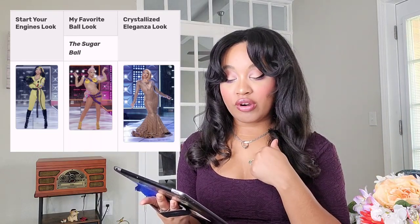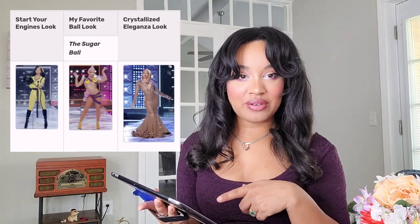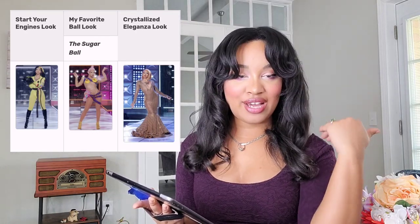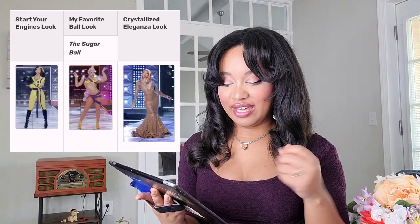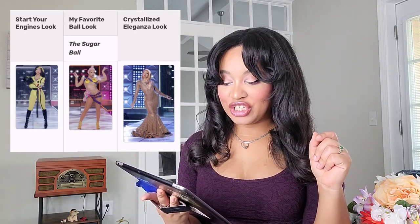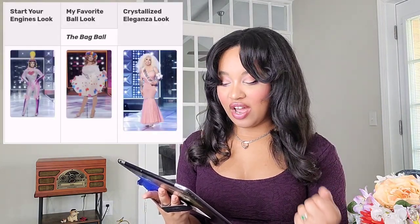And then her crystallized eleganza look is really nice, and actually this photo does not do it justice. And then the back of the dress was really what did it for me. She had these crystals. It really gave it something. Overall, Anitra's collection, I'm going to give it a 7.